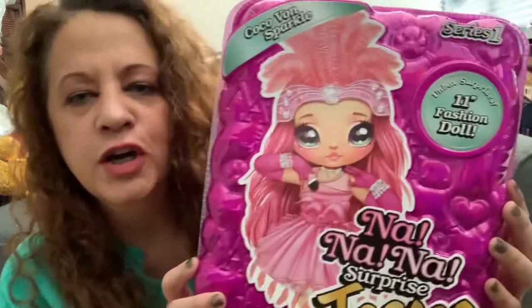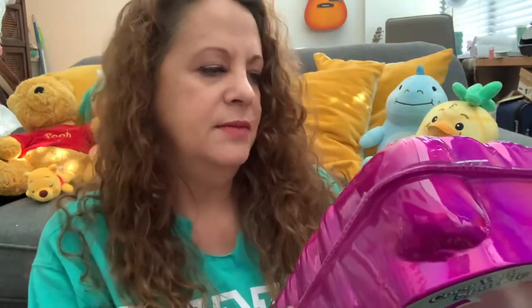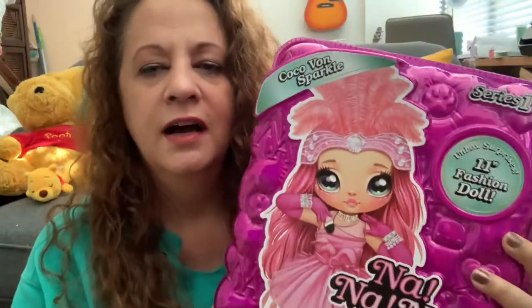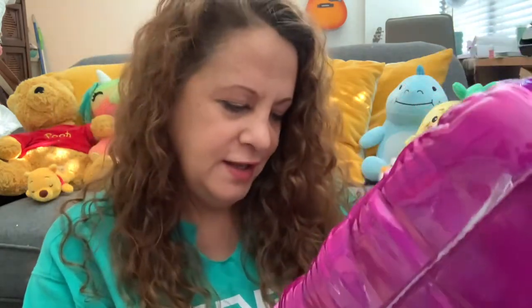I've been focusing more on other things that I was doing, so it took me a minute to get it, but I have her. And I took her out of the box because I didn't want to cut myself like I did last time, because these are a little tough. But this is her. She's fabulous. And she is Flamingo, I think, or Vegas Showgirl, but either way, she's gorgeous.